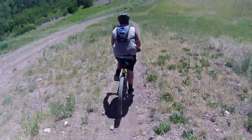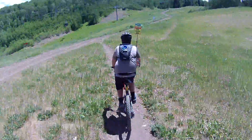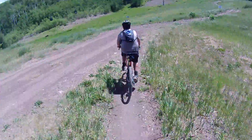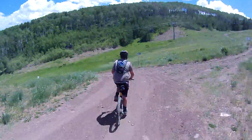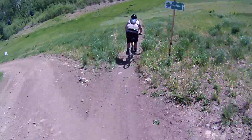When I hit bumps like that bridge, I let go of my brakes and go over. I don't lock up my brakes when I'm going over them. Or if you're going to hit a bump, now you could go over the handlebars.